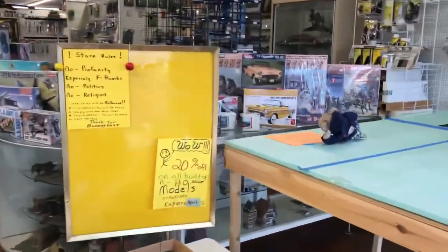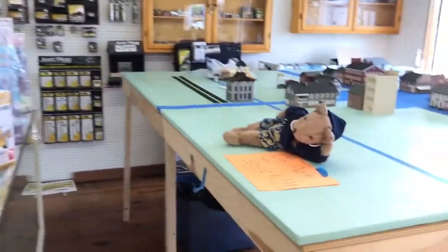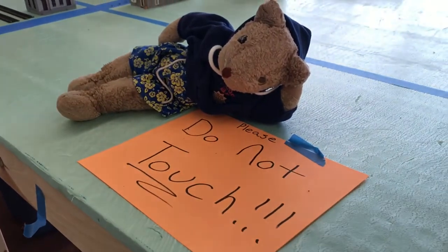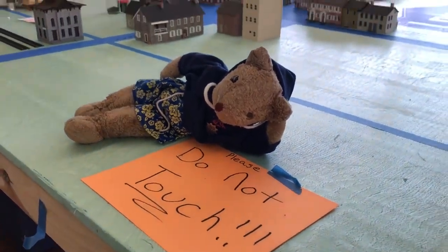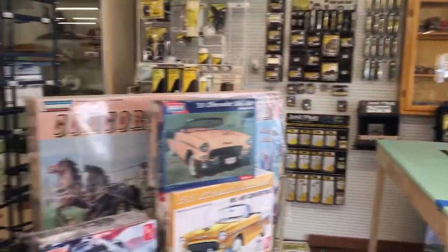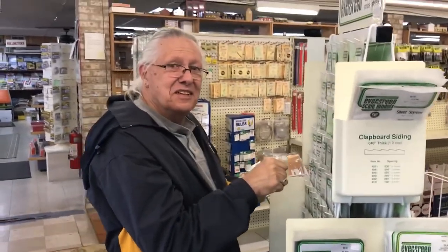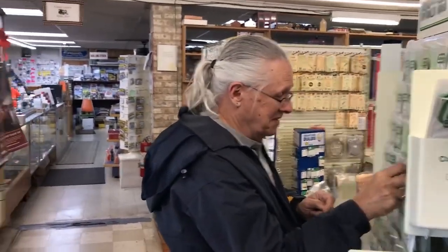And oh my gosh, it's Gilbert the Traveling Bear. Gilbert is here, and it says, "Please do not touch." So Gilbert once again is breaking the rules. Wow, there is product everywhere. And here's a shopper here. Hello, sir. Are you shopping here at Gilbert's? Yes, I am. Wow.